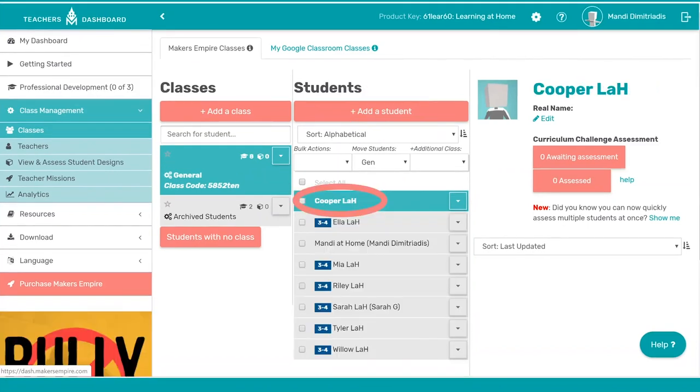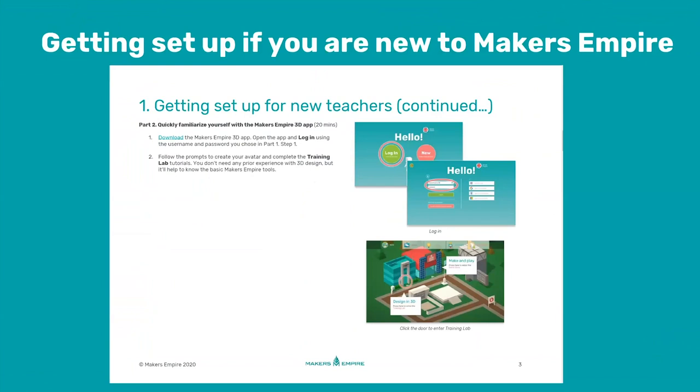You'll now see your students listed under your class, and now your dashboard is set up ready to go. You don't need to have any 3D modelling skills to use Maker's Empire with your students, but you'll probably want to be familiar with the software before you introduce it to them.